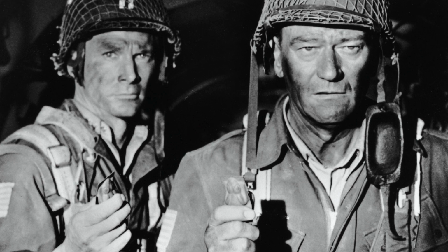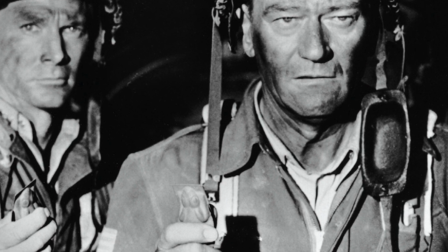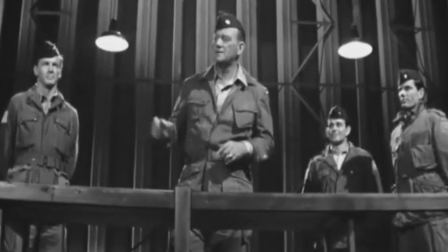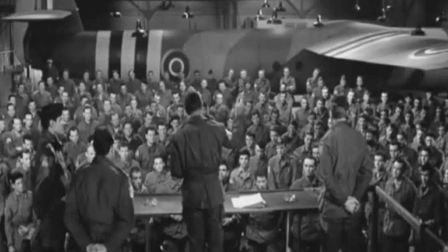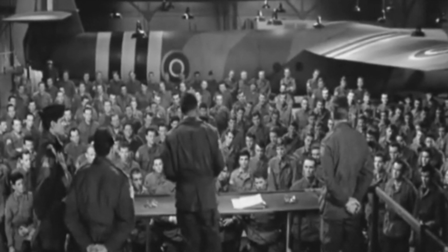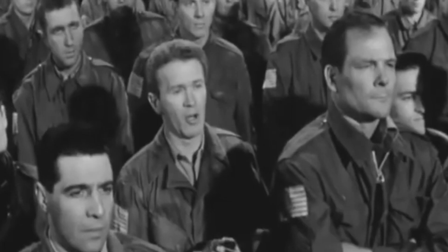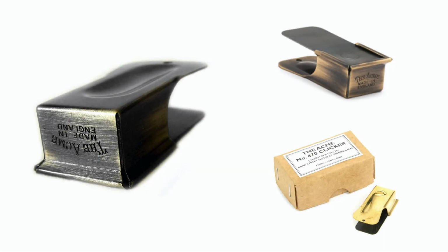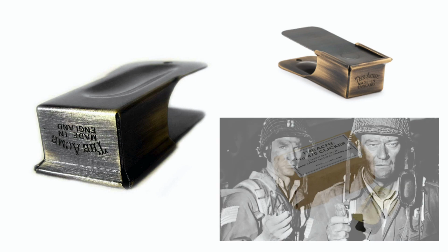Another small detail the film gets wrong is the cricket toy used by the American airborne units to communicate in the dark. In the movie, John Wayne is shown telling his men how to use the 5-cent toy. However, it's clearly shaped like a frog in the film. Yet the real cricket used on D-Day was a simple brass clicker manufactured by the English firm Acme. Ironically, the company did make toys before the war.